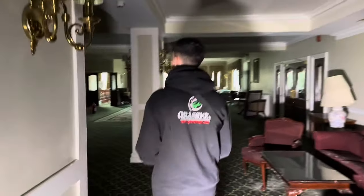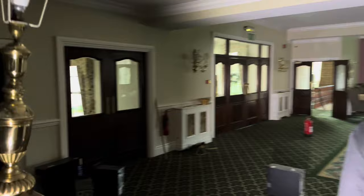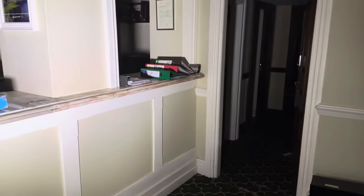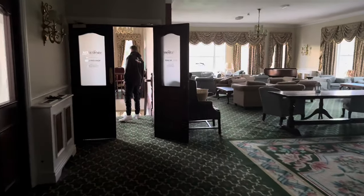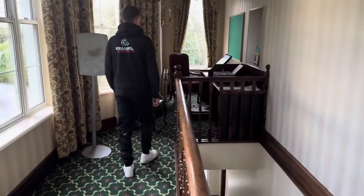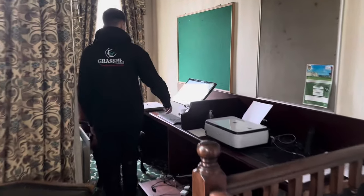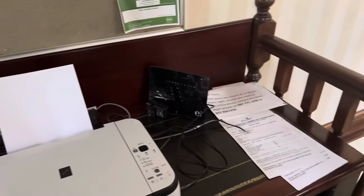The big mirror. Whoa! This reception is very nice, isn't it? That is cool. It's a registration center. Trophy hopper. What's in here? Behind stairs, we'll get in there in a minute. What's in the office? Hi. That's mad. How's the screen, the printer? Is that not a Wi-Fi router? Yeah, it is, yeah.